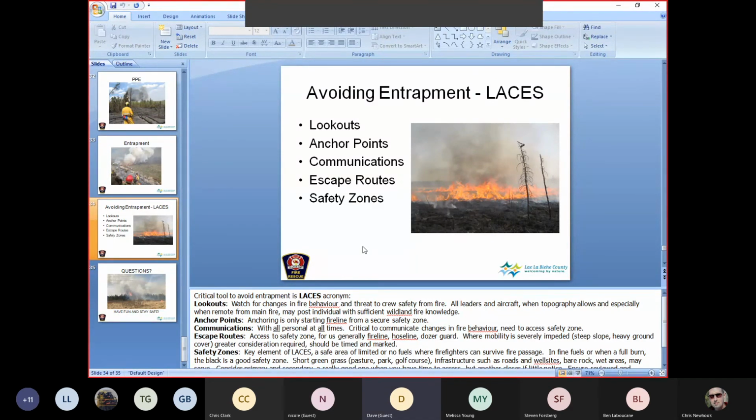So again, we're not 100%. Firefighters still die in Canada. In the States, we talk about wildland fire behavior. They have a lot of things stacked against them when it comes to fuels and weather. But our focus in Canada has really been on knowing and following LACES to avoid entrapment. And we haven't, knock on wood, had any of those mass casualty incidents where we get a whole crew overrun by fire, and they've been somewhat limited. Not to be lackadaisical or think we're immune, but just the importance of LACES, particularly having those safety zones.